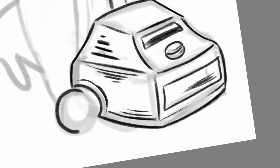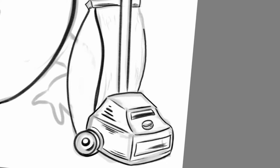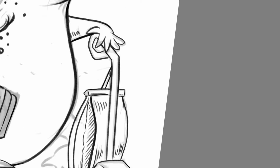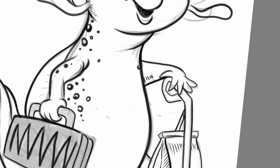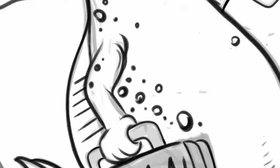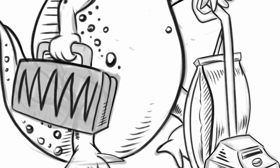Well, 1950s vacuum salesmen wear briefcases and hats. So that's how I came up with this idea specifically. So I drew this axolotl as a 1950s door-to-door vacuum cleaner salesperson. And that's how I got here.